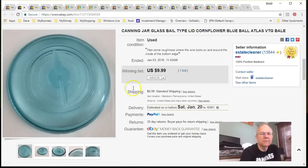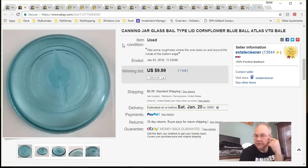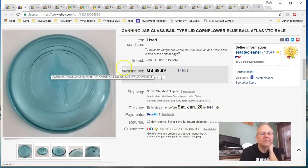Next. Do yourself a favor and look up the cornflower blue canning jar lid, or something like that. I took a beating on this. I saw some of them up, and I thought for sure that if I ran it at auction it would go higher. It didn't. I paid 25 cents, so it's not a big deal. I listed it December 27th, sold it January 3rd, and got $10 plus shipping for the lid. But other people got a whole lot more. So, yeah, next.